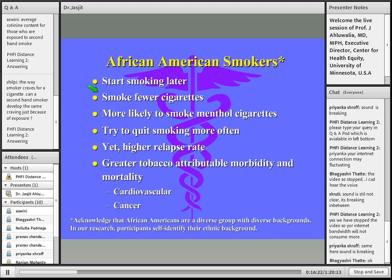So again, another way to look at this issue about racial ethnic differences in nicotine intake. This is nicotine intake per cigarette. So if you have one cigarette, what will be your milligrams? And the cigarettes are all the same. So everyone gets the same cigarette, Marlboro Light or whatever. And they smoke that whole cigarette the same way theoretically.